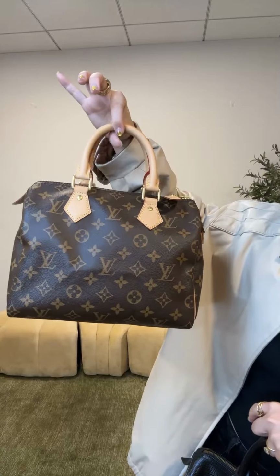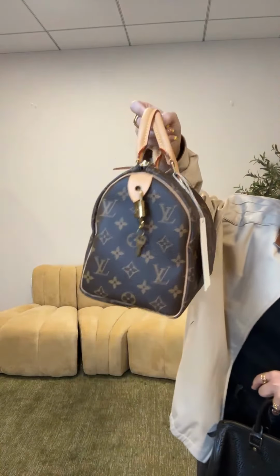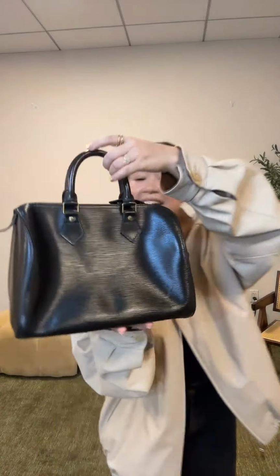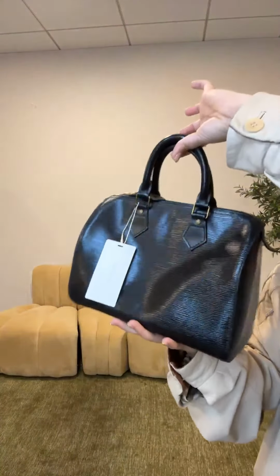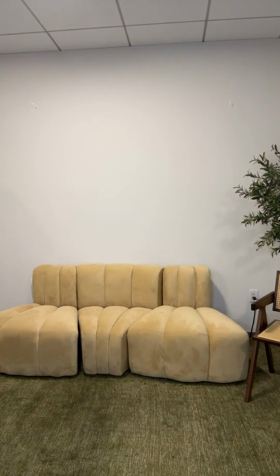This one, the Speedy 25 bag, this one's going to drop at $13.99. $13.99 for the Speedy 25. And then this one is going to drop at $6.99 for the Epi Leather 25. $6.99. Okay, next up, let's do this Chanel piece next.